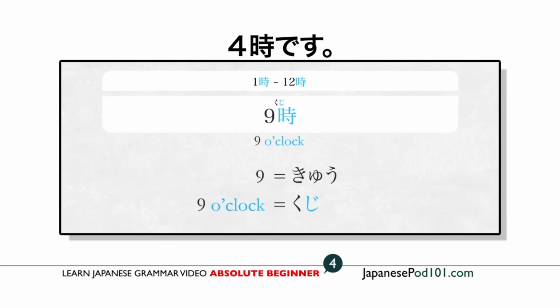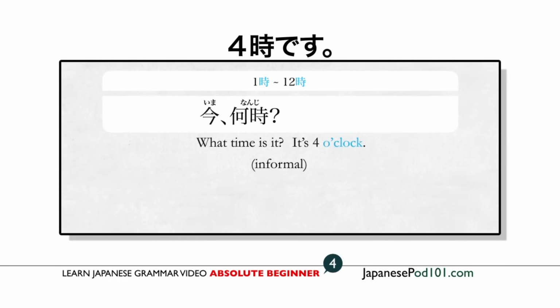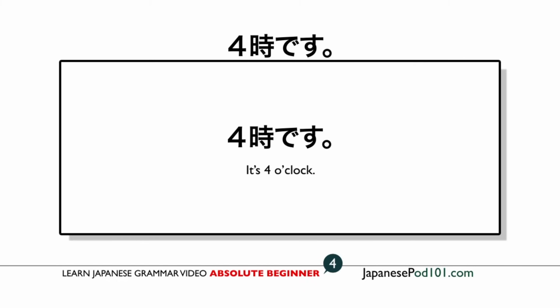All right, so let's practice some polite conversation. What time is it now? 今何時ですか? It's 4 o'clock. 4時です. And in a casual situation, what time is it? 今何時? It's 4 o'clock. 4時. 4時です.